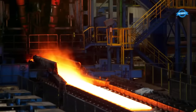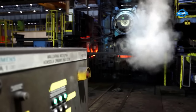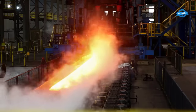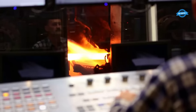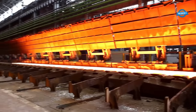The Krakow hot strip mill is designed to produce up to 4.5 million tons of hot rolled steel strips per year. This substantial capacity makes it one of the largest and most productive mills in Europe. Equipment weight. The heart of the mill features two massive Steins rolling stands, each weighing a staggering 200 tons. These rolling stands are essential for shaping the steel into its final form.